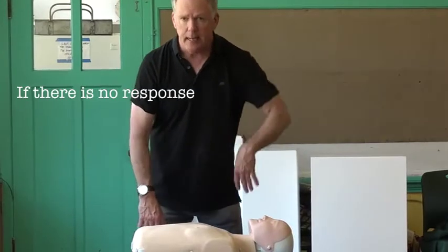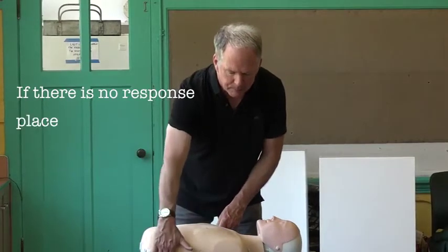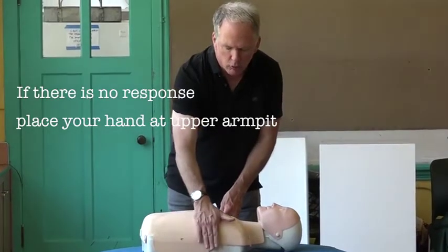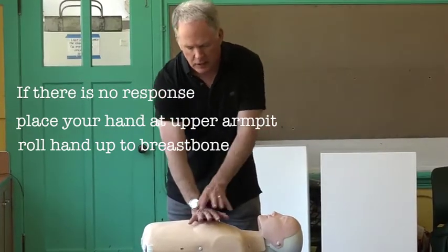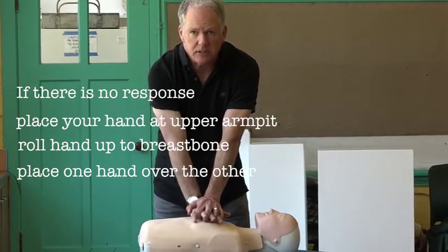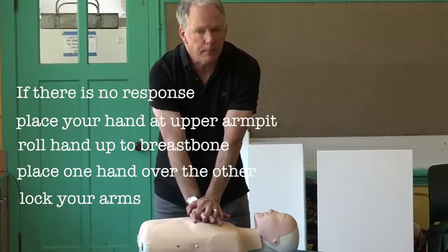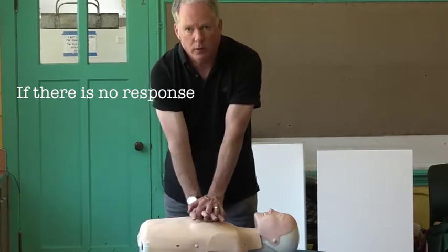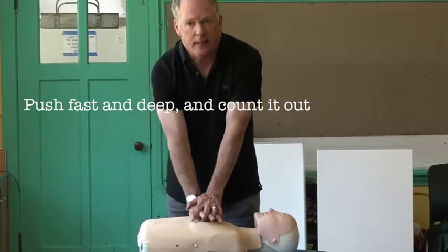If there's no response and there's no breathing, you want to find a position to start CPR. And we do that by placing your hand at the very upper tip of the armpit and rolling your hand into the breastbone, which is in the middle of the chest. With your other hand, put that palm on top of your first hand and straighten out your arms so that your elbows are locked and they behave like pistons. And you're going to push straight up and down, fast and deep, counting out as you go. 4, 5, and 6, and 7, and 8, and 9, and 10, 11, 12.